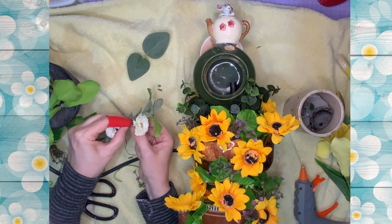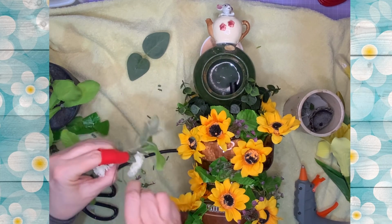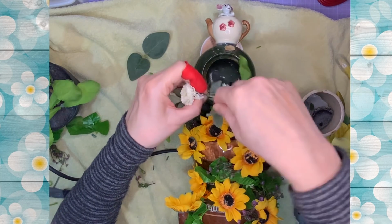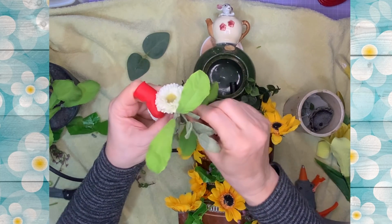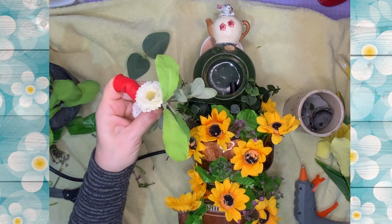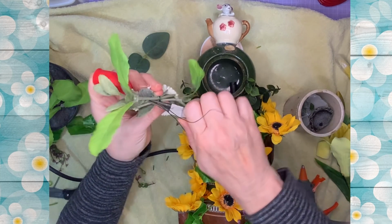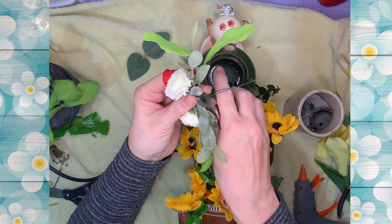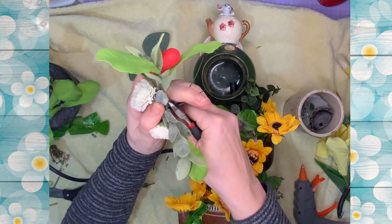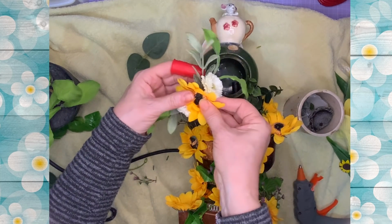one there, so everything is overlapping everything else, and then, sorry this isn't really very informative, I'm a bit far away from the camera down there, wrap it round a few times, and then I use my pliers to twist it so you can get a really tight twist. Cut off the pointy ends. Right, so now I'm going to take a sunflower and stick it in the middle there.